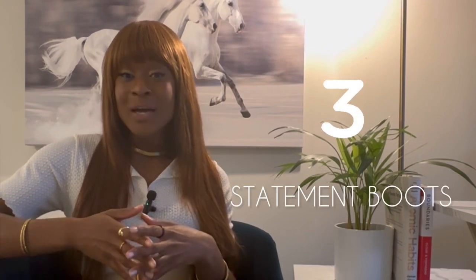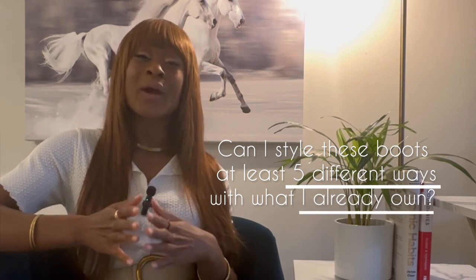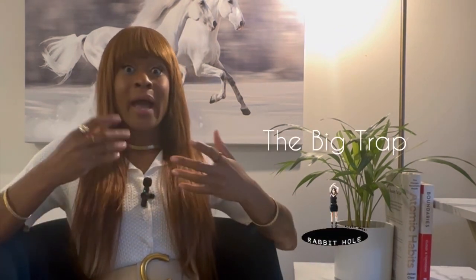Number 3, this one is specific for statement boots. If you're buying a pair of statement boots, you want to ask yourself this question: can I style this pair of boots at least 5 different ways with what is already in my wardrobe? Keys in that sentence are already and at least. So if you can't readily think of 5 different ways that you can style the pair of boots with what you already own, then it's probably a no. And I think 5 is a good number because it prevents us from falling into that trap where we're having to buy more items just to style the item that we're buying. Make it make sense. That is a hole that I don't want any of us to fall into.